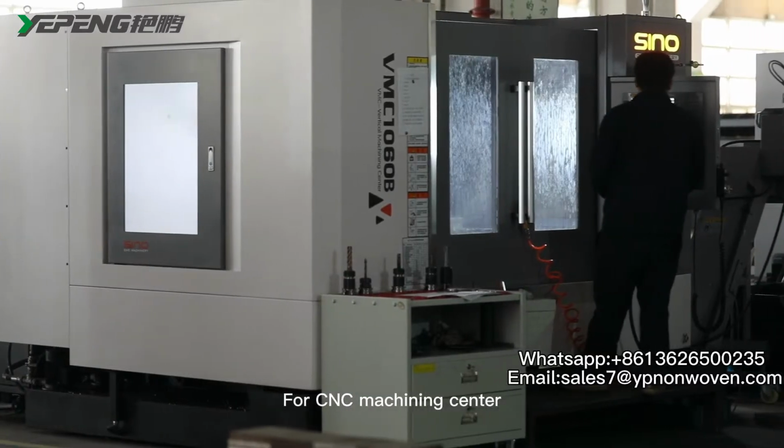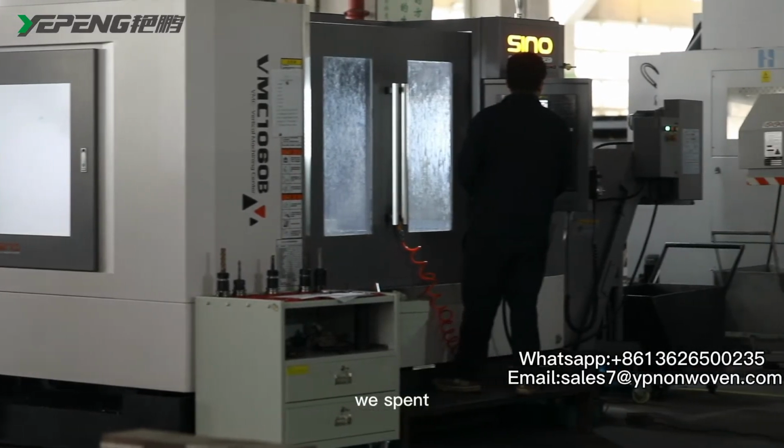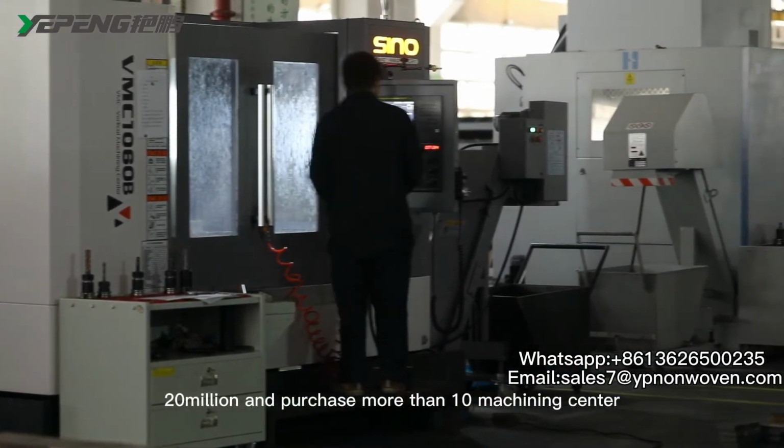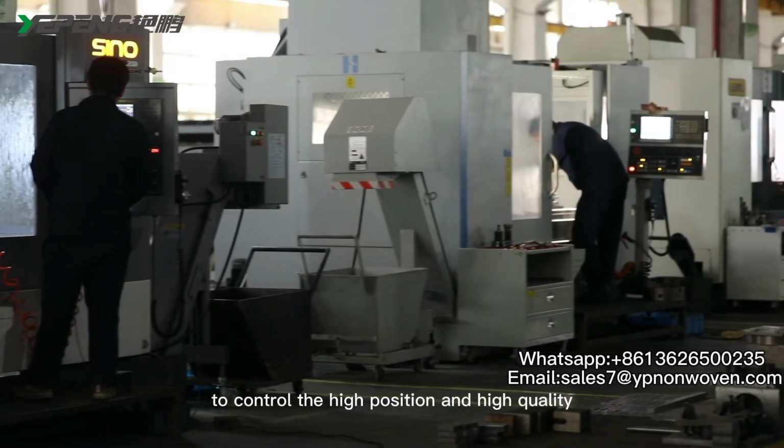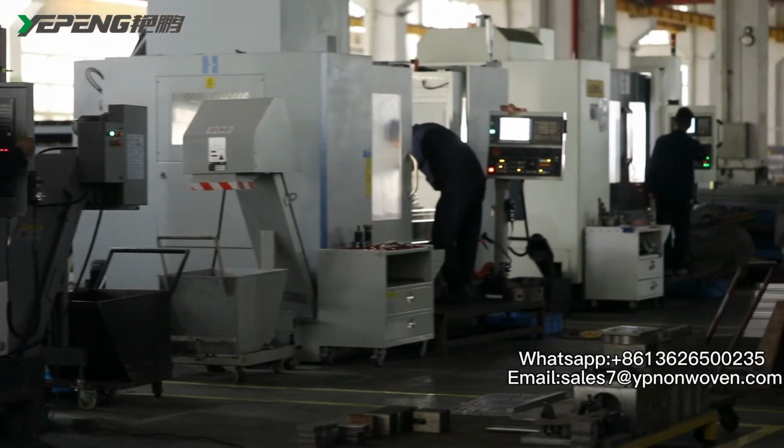For the CNC machining center, we spent 20 million and purchased more than 10 machining centers from home and abroad to control the high precision and high quality.